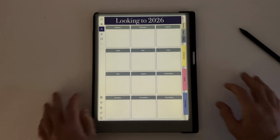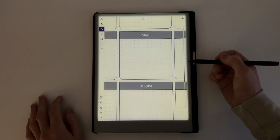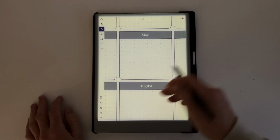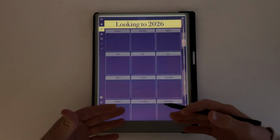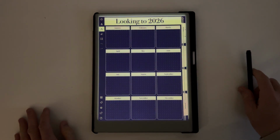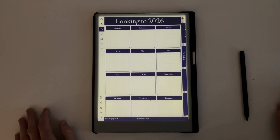But again, these boxes are fairly small, so I just zoom in and add in here, maybe May, there's a project going on, or we're launching this new system at work, so you're just jotting it there, and then when the time comes to use your 2026 planner, you've already got some dates to plot into your updated planner or your new planner. So that's a whistle-stop tour through the planner tab. Let's go into the to-do list.